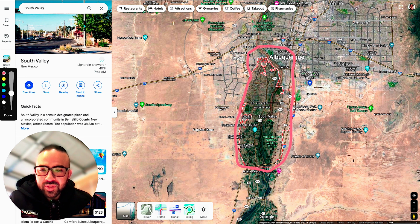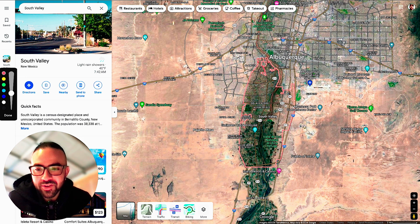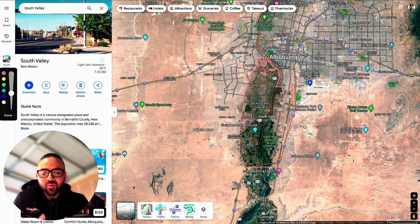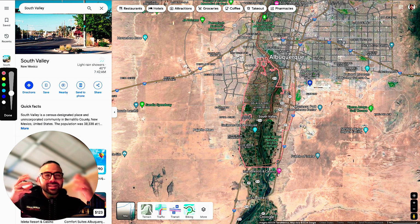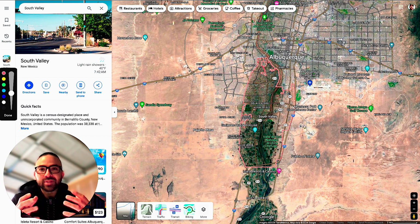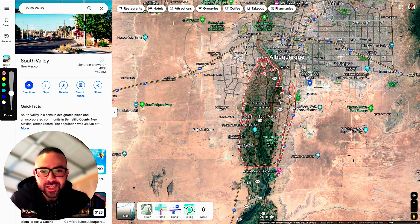So just to really paint the picture for you, the South Valley is one of the oldest settlements here in Albuquerque. This is kind of where Albuquerque originated. A lot of people like to think that Old Town was the origination of this, and that's where the landmark was placed for, hey, this is where Albuquerque started. But really down in the South Valley, if you do your history, this is where a lot of the early settlers came to make their home, because it was super close to the river.